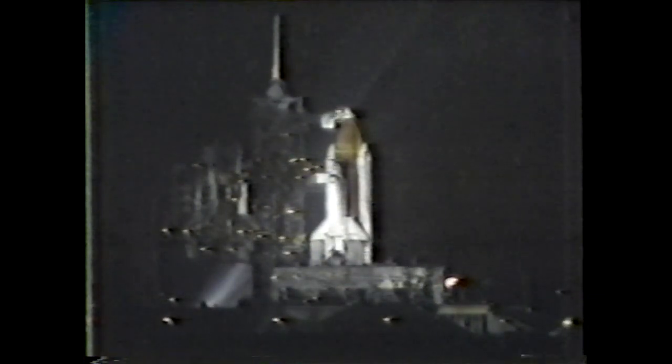We have resumed the count. We're at T-minus 8 minutes 55 seconds and counting. The ground launch sequencer is in charge now. Countdown clock now at minus 8 minutes, 20 seconds, all continuing to proceed very smoothly, looking for an on-time liftoff of the orbiter Columbia at 6:55 a.m. Eastern Standard Time.